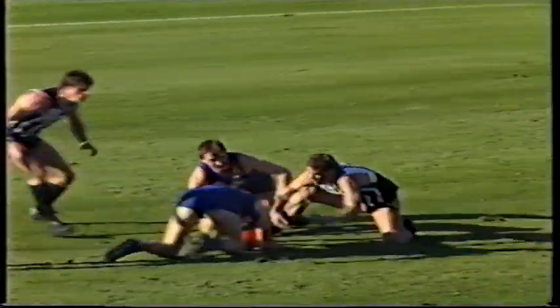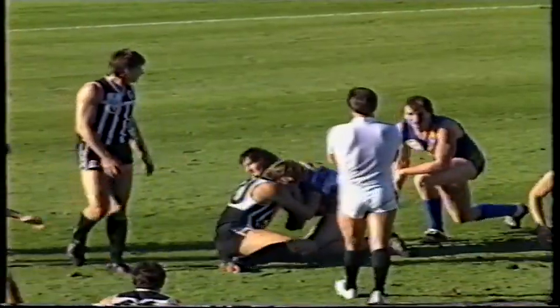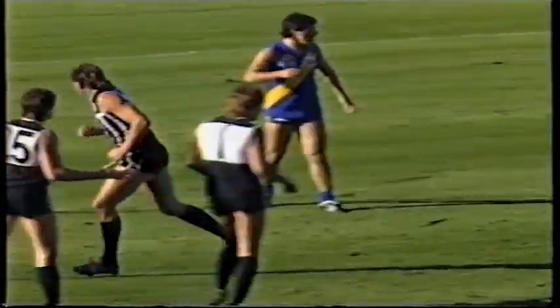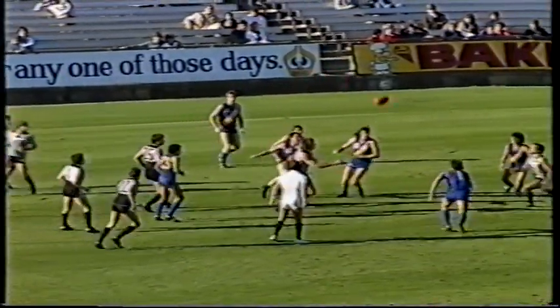Robson pulls it back underneath himself. Players deciding not to tackle him though, all diving in trying to get the ball rather than go for the holding the ball decision. So there'll be a bounce about 20 metres from the West Torrens goal. And do they need one? They need a couple. They're trailing by 20 points, the Eagles.